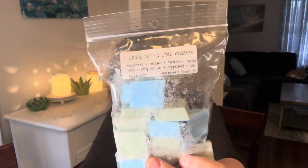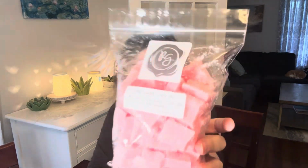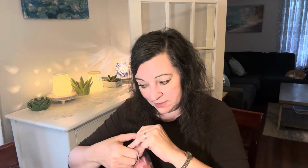Strawberry Speechless. I love, yeah, Level Up to Lake Kingdom is really good. Strawberry Speechless is really good. You guys, there's so many good ones. This Pink Sugar by Dirt, love that. Thank goodness I got a big bag of this. You've gotta love Nag Champa. If you love Nag Champa, yeah.